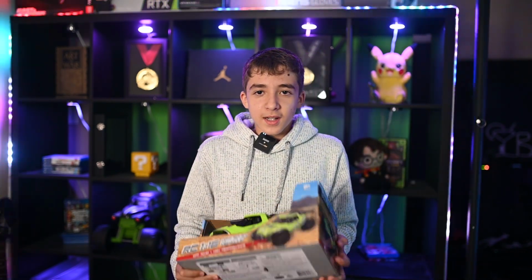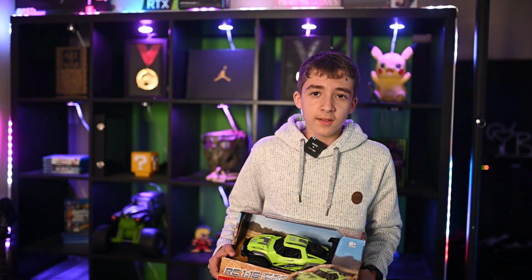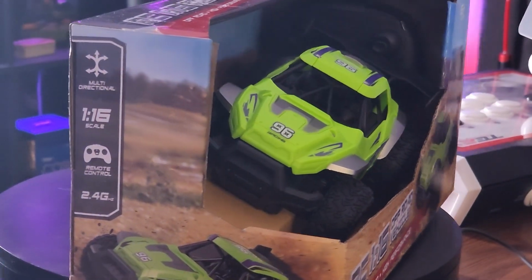Now let's move on to the RC116 off-road vehicle. The pro of this RC off-road vehicle is its off-road capability, as suggested in the name. The RC116 off-road vehicle is specifically designed for off-road adventures. It can handle rough terrain such as grass, sand, and gravel with ease.